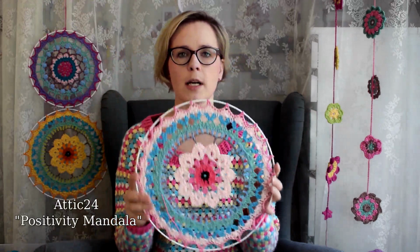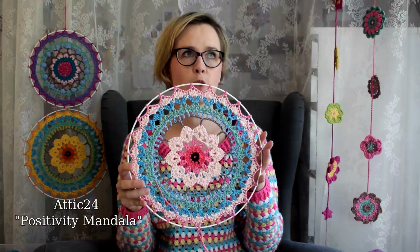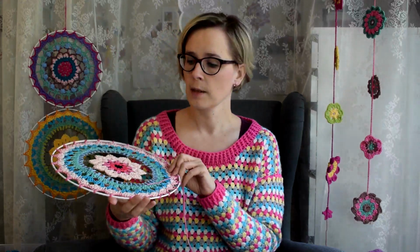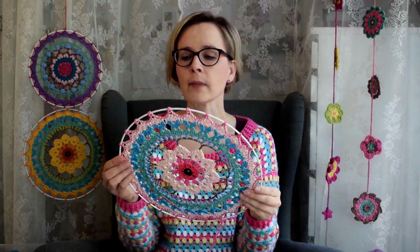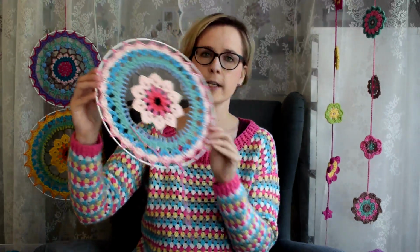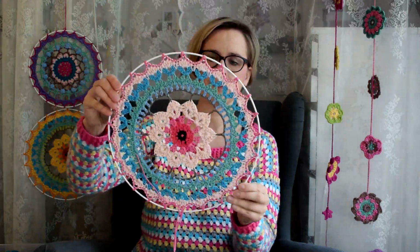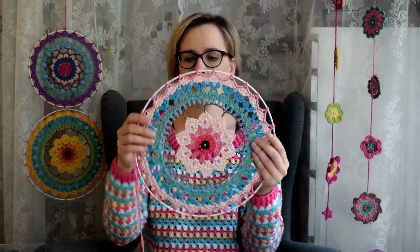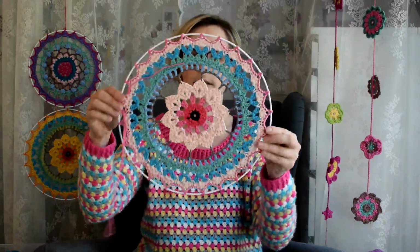These hoops I bought already in November from a craft fair here in Tampere, because of course I had a vision about these mandala hoops already in November, so now I can finally make them. This mandala is 30 centimeters.